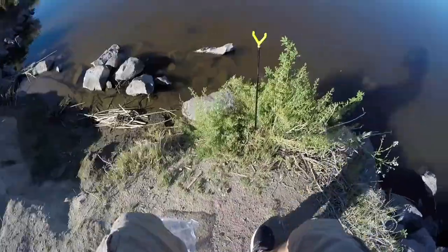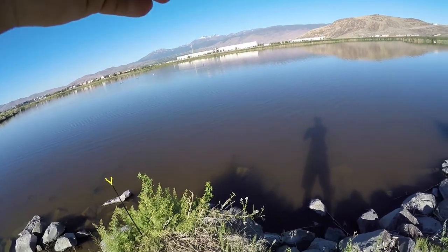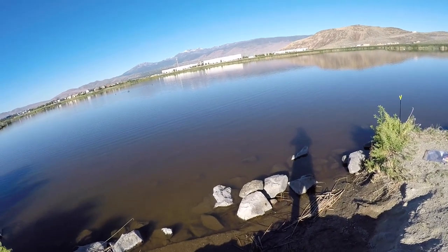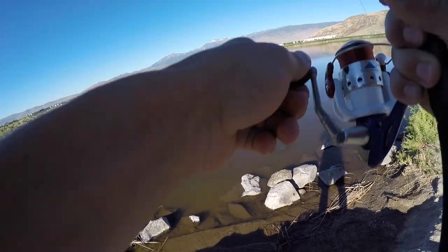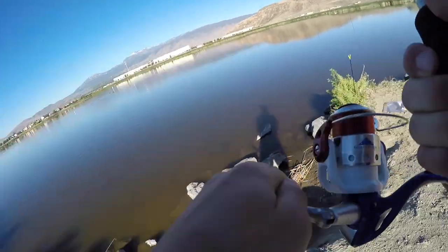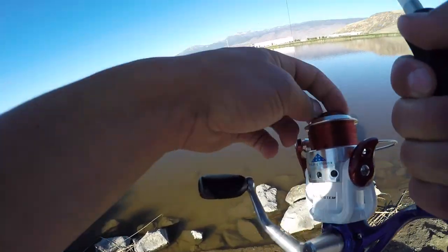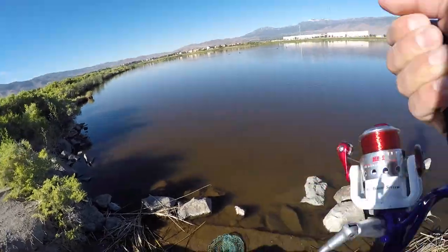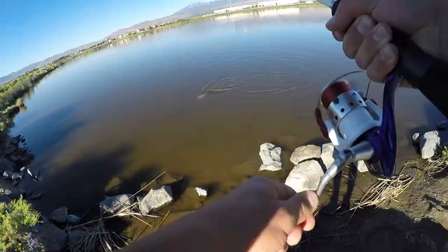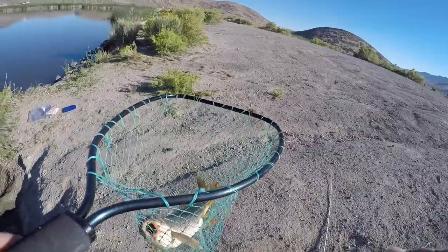Oh yes. We're on. We're on the American rod and reel. Oh yes. Oh man, my heart just skipped a beat right there. My rod just started going insane. Look at that guy go. Come here, bud. There we go. Got him. It's not a big guy, but I'll take it for sure.